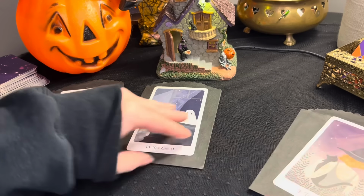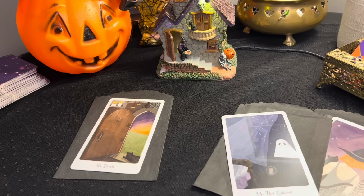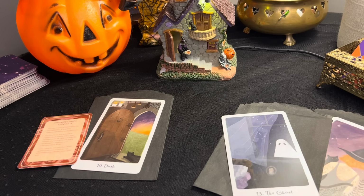We'll start with group number 1, the Dusk card. So let's see what kind of treats and surprises are coming in for group 1. This could be little things, one big thing, things that you are anticipating, maybe things you're not expecting. We'll have to see. Group 1, what kind of treats and surprises are coming in for group 1?